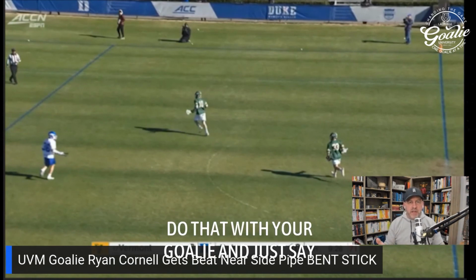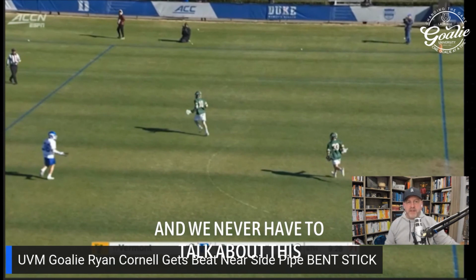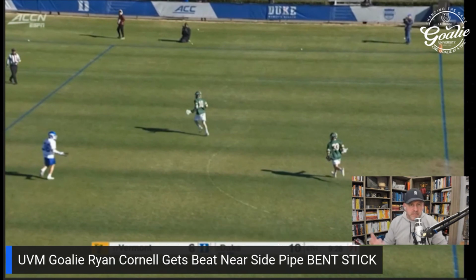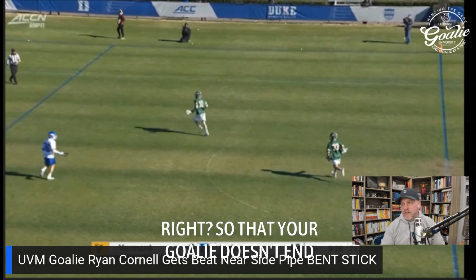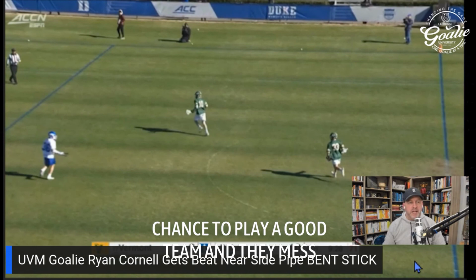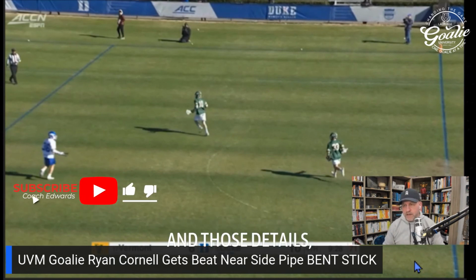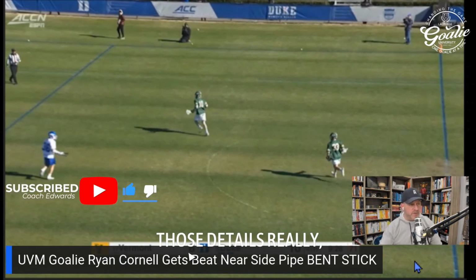Do that with your goalie and just say, all right, here's the ring for your bottom hand, and we never have to talk about this again. Right? That's what you got to do. So that your goalie doesn't end up being a D1 goalie with a really good chance to play for a good team, and they mess up making something like that. Right? Because that can make all the difference to your team. You just have no idea, and those details really, really matter.